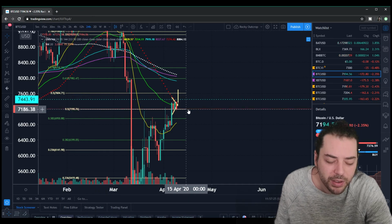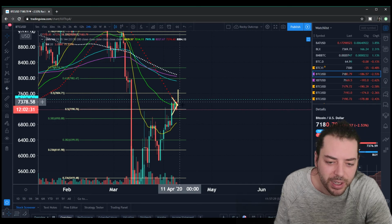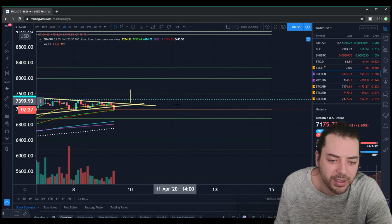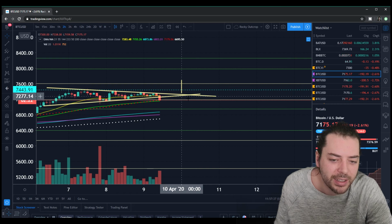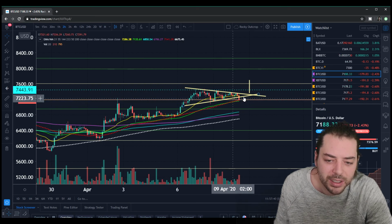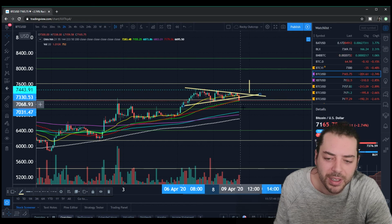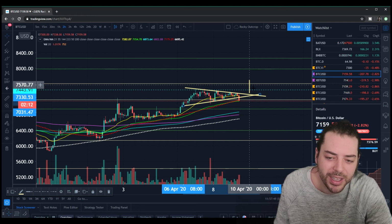So shall we see this break down below here in the near future? Is this just a little fake out of this miniature triangle that we drew in? Let's go back down to 2 hours and have a look at what we're talking about. Will we see us coming back into this overall area? Do we need to reshape it, or have I just been a little slow in publishing the video and what I was talking about is playing out just now? Well, let's just see.